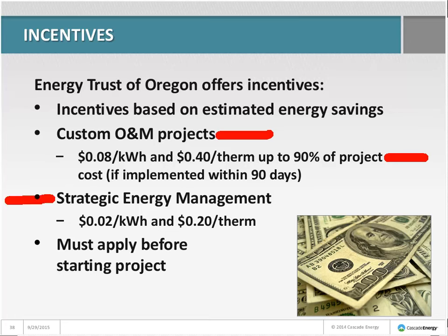The other way to go is with a more comprehensive offering called Strategic Energy Management. These are longer-term forms of support where Energy Trust will work with you to build an energy team and implement numerous changes. They've been doing this for years, and there's lots of ways they can help you. The incentives are 2 cents per kilowatt hour or 20 cents per therm, and you get a higher level of support over a longer period of time. You do need to apply before starting the project. I said at the beginning of the webinar that you may already be touching on a lot of this stuff, so I'd encourage you to investigate the incentives.